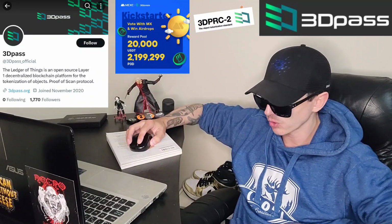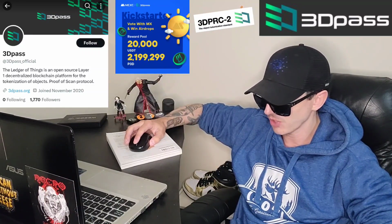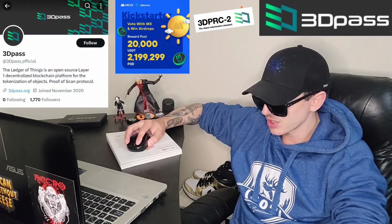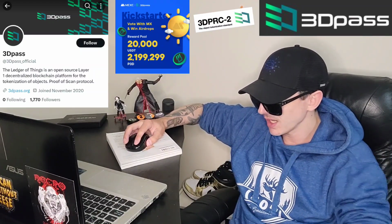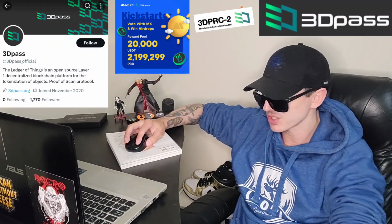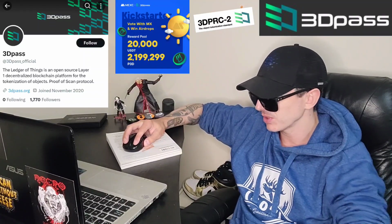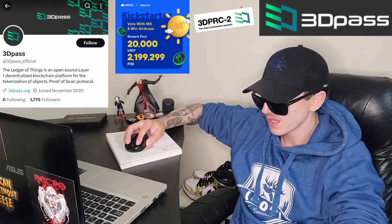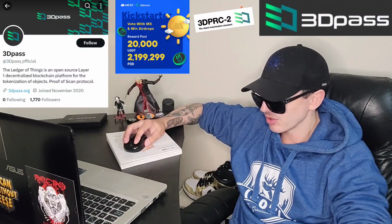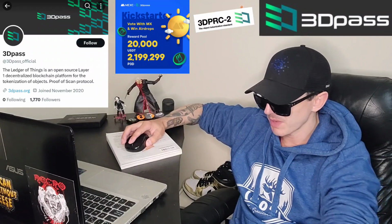So it says, transform the world, layer 1 blockchain platform for the tokenization of objects. It's the 3D PRC-2 standard. It's got a Web3 wallet, a mobile wallet, and smart contracts, and you can click on all of those, and it's going to take you somewhere. Same with the 3DPass coin. You can read all about that. Join the mainnet. Click on community, features, and yeah, so the coin here, it'll take you over to a white paper, which also has a roadmap on there.